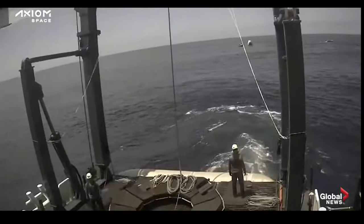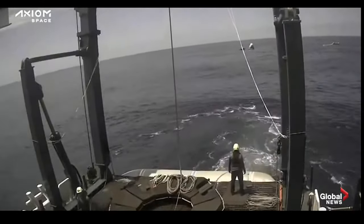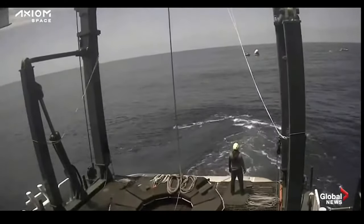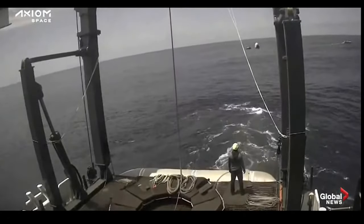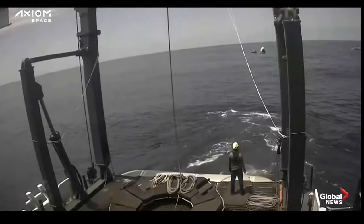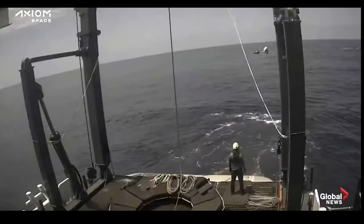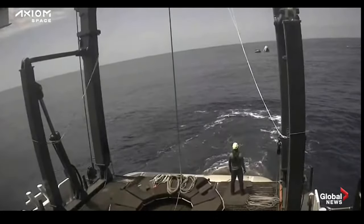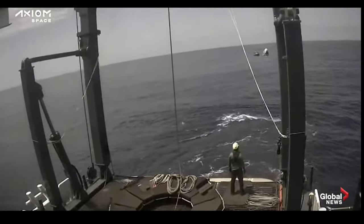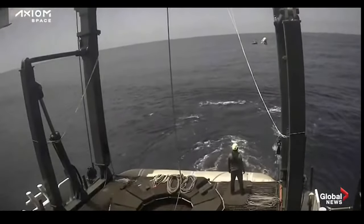All right, so we're hearing that we're about 7 minutes out until we get to lift Dragon Endeavour onto the recovery vessel that you see there on your screen. The individual standing at the end of the ship has an arch above them, and that arch will actually articulate downward. The teams in the water will attach the harnessing and everything required to hoist or lift Dragon out of the water and into that cradle there.